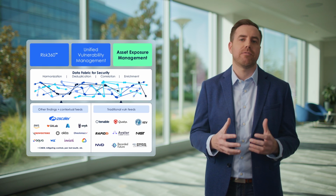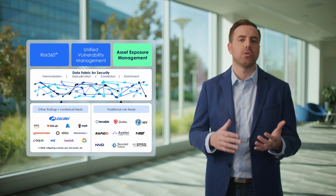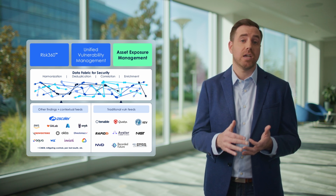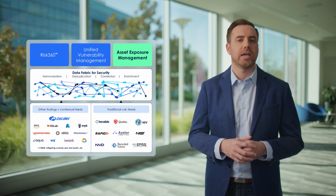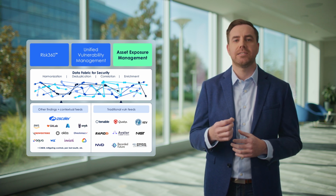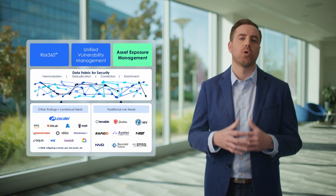Zscaler leverages our data fabric to synthesize assets across dozens of data sources, your CMDB, your endpoint protection software, and your cloud security tools. For Zscaler customers, we augment these sources with the data from our inline technologies. Watching traffic from the Zscaler client connector and network traffic across the Zero Trust Exchange can potentially identify assets not included in any of the other data sources, providing a more robust inventory. Noga, can you walk us through some of the key features of our new asset discovery capabilities?